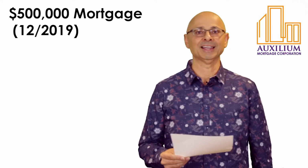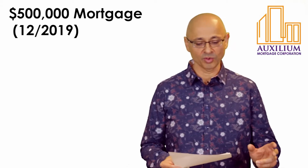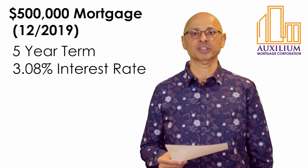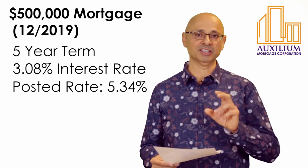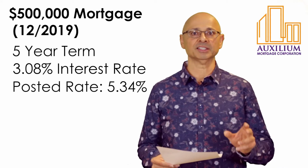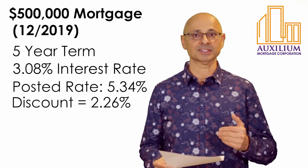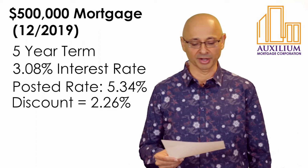So let's begin. You took this mortgage out, let's say in December of 2019, and you started with $500,000. Now, at that time, the rates were 3.08% for a 5-year fixed term, and the posted rate, that's the rate the bank based their discount off of, was 5.34. So you basically got a discount of approximately 2.26%. That's the discount you started with, so keep that number in mind because we're going to need it later on.